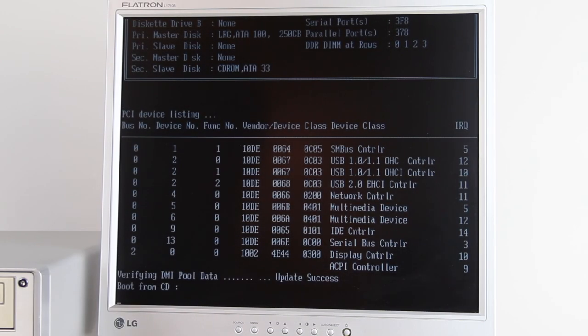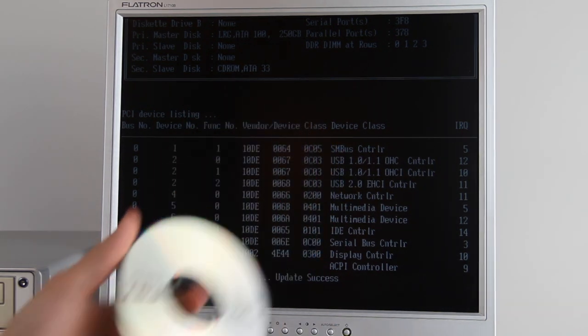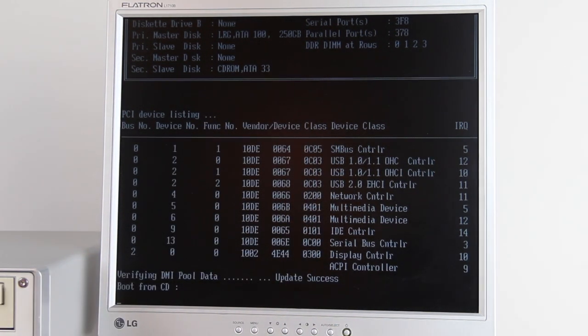So while I get this machine loaded up with an operating system, and the choice here falls to Windows XP Media Center Edition, let's cut this one off here.